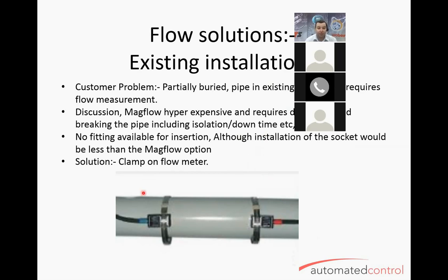We said, all right, we've got the clamp-on flow meter. Basically, you zip-tie two sensors to the outside of the pipe, tell the smarts what sort of pipe you've just strapped it to. It'll tell you how far apart to mount the sensors, and then it'll start measuring the flow. Very clever, I thought.